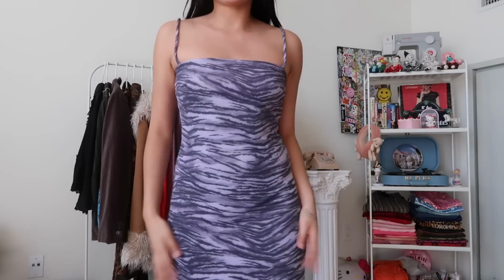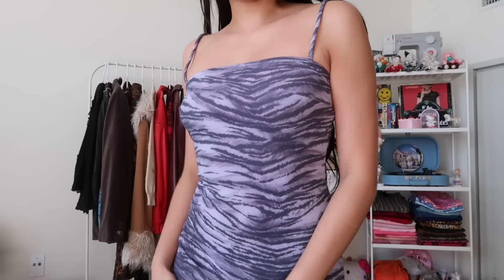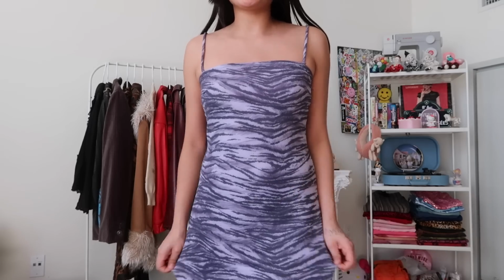Arthur also came through with a find, and he found this midi dress by Rampage. It's one of my favorite brands to pick up, but it's this all over tiger print. We have a square neckline, these very slinky spaghetti straps, and this fabric is very comfortable. It's super spandexy and stretchy, so it's not too constricting, even though it is a bodycon silhouette. I really do like it. I'm just not sure if I'm crazy about the length.